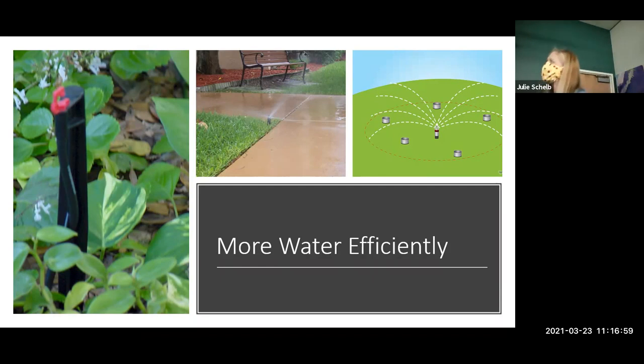Some other things to consider with watering efficiently. One, you want to regularly check your irrigation system, whether it's your micro irrigation or your high volume sprinklers. We want to make sure we're not watering sidewalks. We want to make sure we don't have broken sprayers, things like that that are wasting water. So you can get out there, turn your system on in the middle of the day, turn it on for 10 minutes and check each zone. You have to be out there, but you can check it and see if you have a broken head or something.